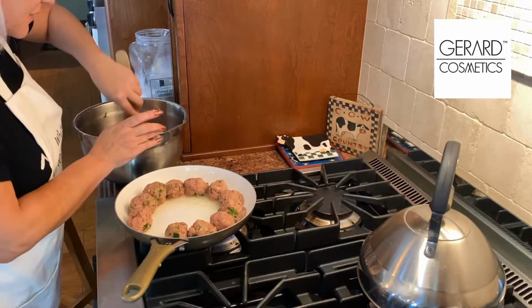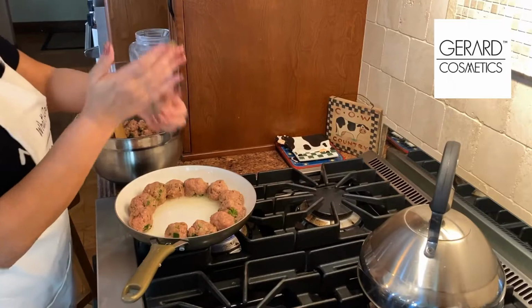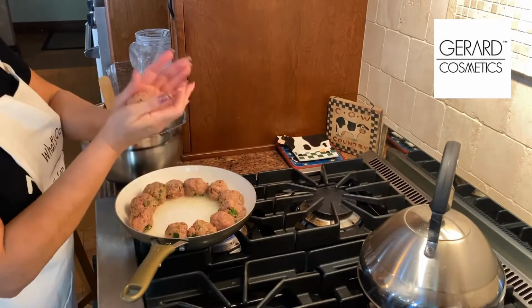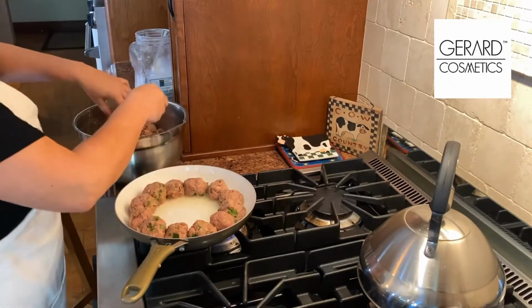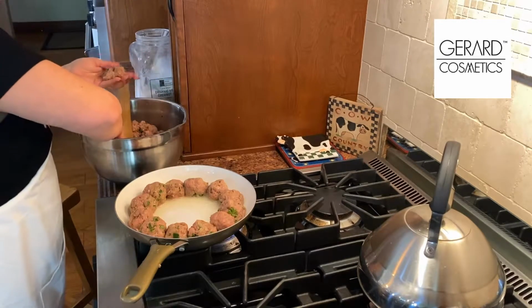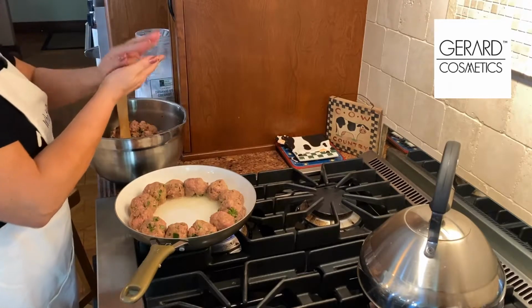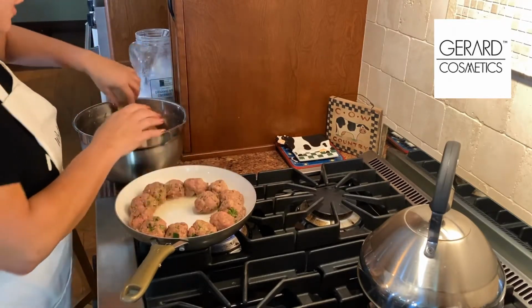So I like to make a little ring around the outside and then work my way to the inside. That's just because once you get turning them, it's hard to tell where you started. And I always want to know where I started. So that way I'm not overcooking some and undercooking some, so you don't want to bite into raw turkey later.